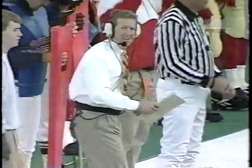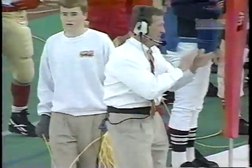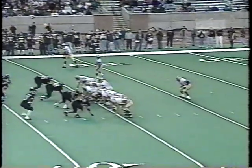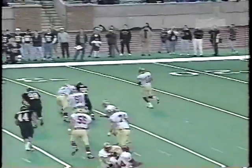Wofford and the Citadel are tied in the third period now, 5 minutes to go, tied at 14 down in Charleston. Boy, you talk about a great college football Saturday. We have a lot of terrific season-ending matchups. The Iron Bowl is tonight, Auburn and Alabama. Michigan defeated Ohio State this afternoon at the Horseshoe in Columbus.